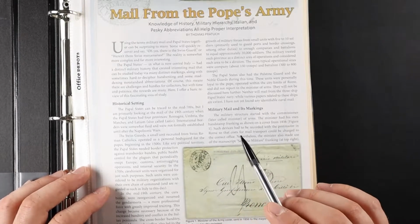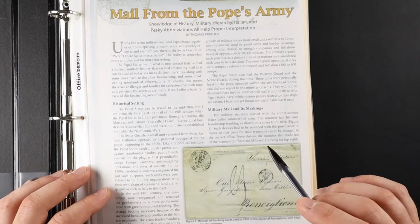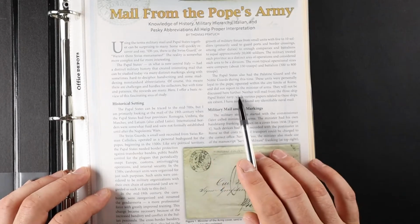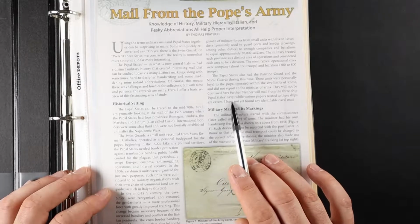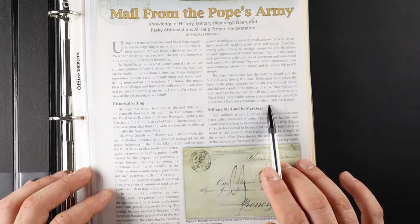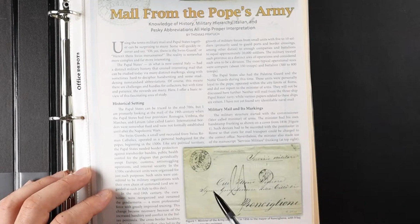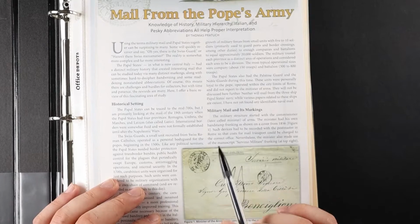These units were personally loyal to the Pope, operated within the city limits of Rome, and did not report to the Minister of Arms. They will not be discussed here further, neither will mail from the 3-ship Papal States Navy, while various papers related to these ships are extant. I have not yet found any identifiable naval mail. Interesting. Okay, so on to military mail and its markings.